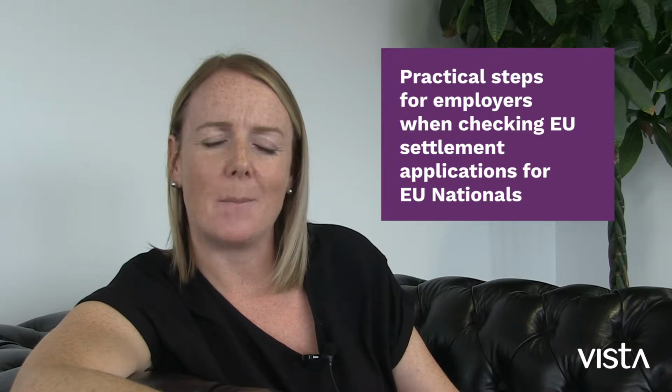We've had lots of queries recently about checking applications for EU settled status for EU workers. As you may know, the applications scheme is open and people can make applications at present. However, we've been made aware that the guidance on the government's website is that employers haven't got the right to ask or require evidence of the application being made.